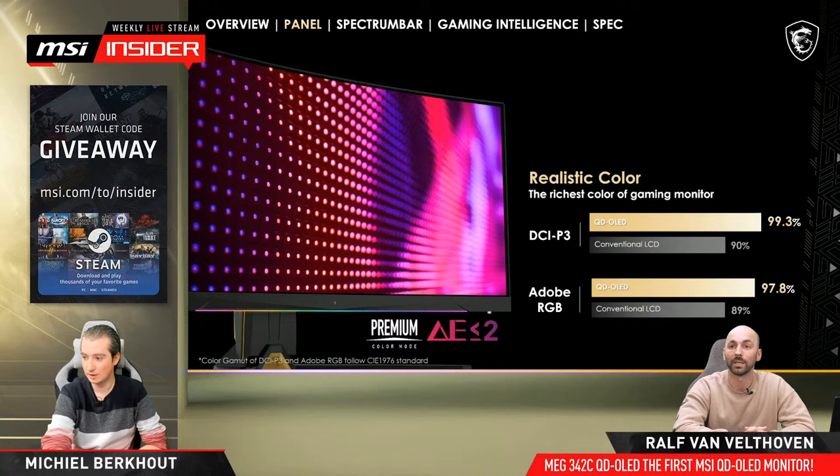One thing OLED is very good at is obviously colors. You can see here the ratings of the color display are scoring much higher than conventional LCD. So also for video editing and photo editing and stuff like that, it's very nice. It goes up to 99.3% even for DCI-P3. So that's very high.